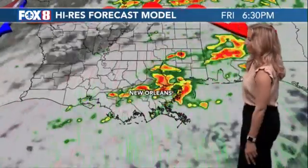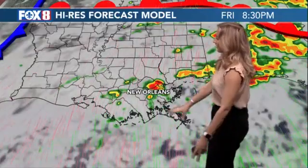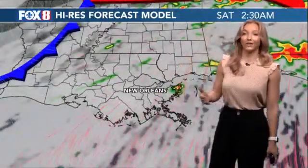Now, they also kind of train. Notice they go in the same direction all the way through the afternoon into the evening. The late evening hours, still seeing rain on that same corridor from the lake up through southern Mississippi, and that would cause flooding concerns along with that severe potential. So that's what we'll be closely monitoring.